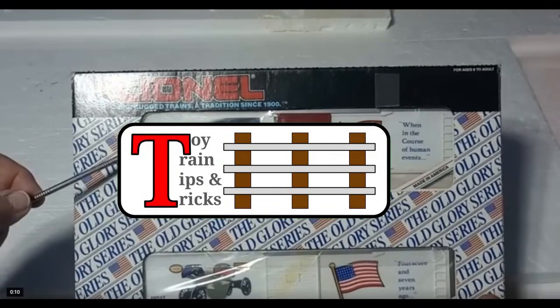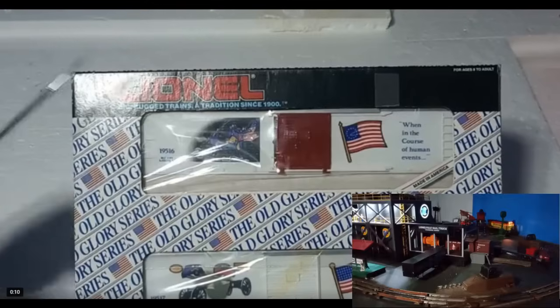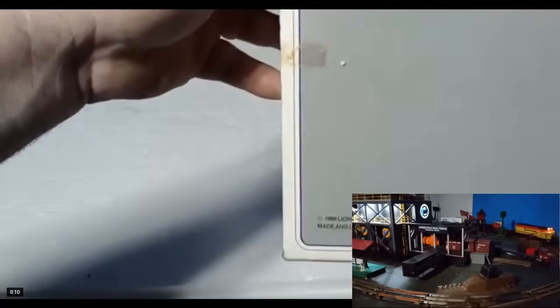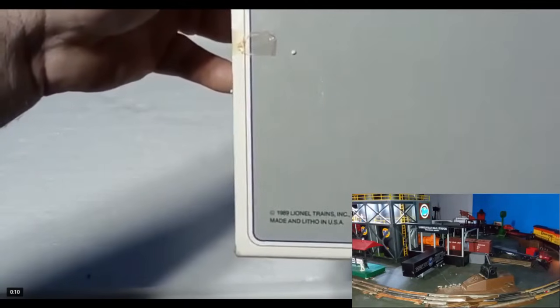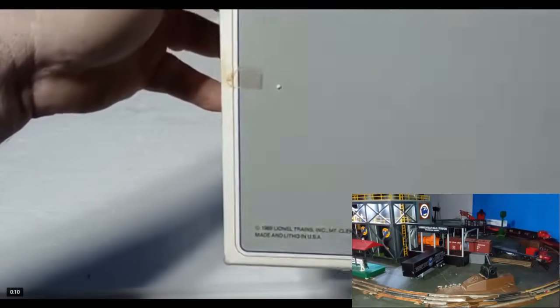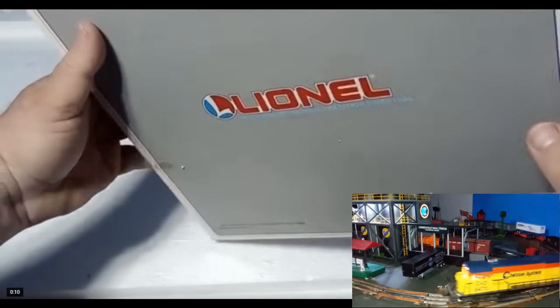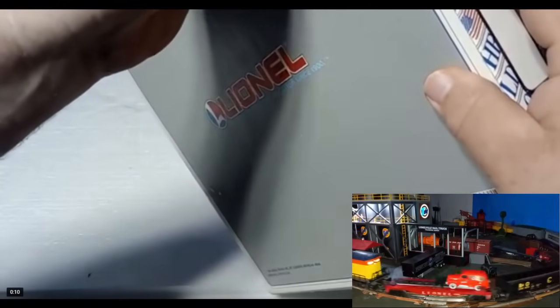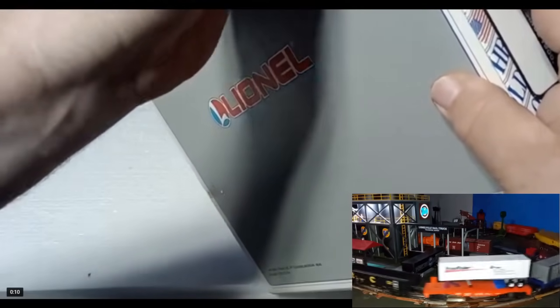Maybe I'm weird, but in addition to collecting and running my O-gauge trains, I'm also fascinated by the history of my items. What tales could this piece tell me about its original owner and the journey it has taken through the years from the factory to my possession? And sometimes I will stumble upon something that makes me say, hey, that's weird.